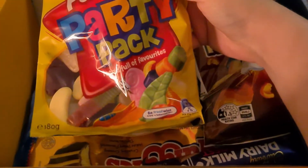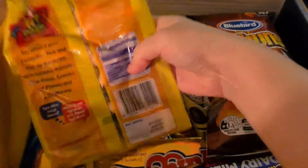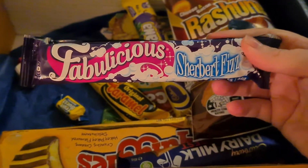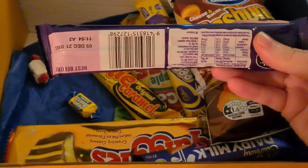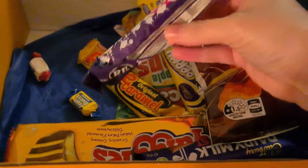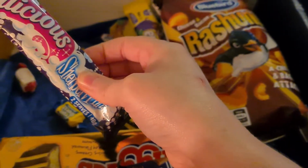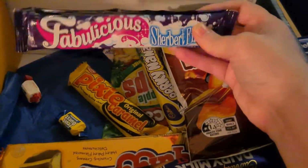Pascall Party Pack. Packed full of favourites. These are quite heavy, these. Okay, cool. Fabulicious Sherbet Fizz. Okay, that's, what is it? Okay, just some confectionery. It feels like those licorice straws that have like the fondant filling. Feels like one of them.